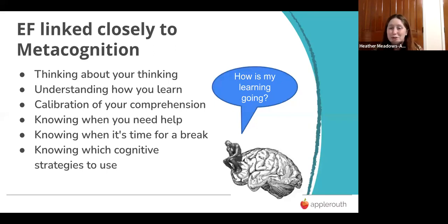After seeing someone do an example math problem, do you understand exactly what they did? You can tell me what they did, but do you understand why they did what they did, right? Being able to say that about yourself and knowing when you need help, when it's time for a break, what strategies to use. This is really high level thinking if you think about it, right? Again, you're thinking about your own self thinking and your own learning.